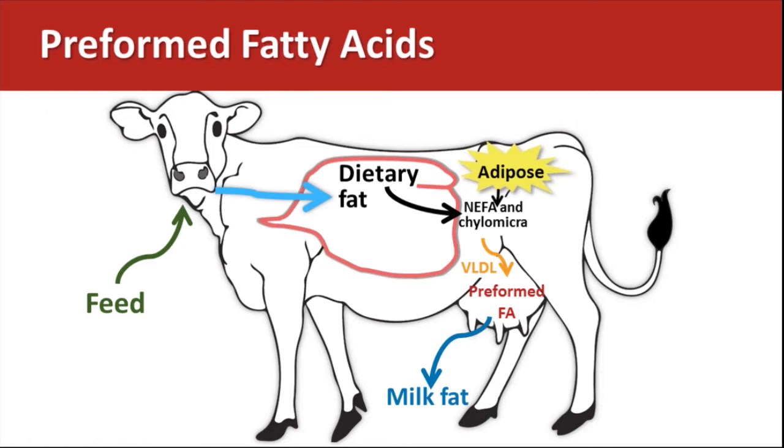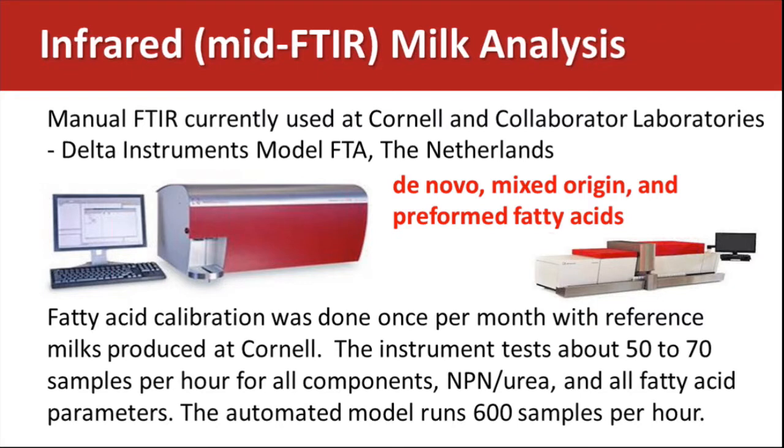But what the new metrics will do is let us know whether she's on track or going in the wrong direction, and why that happened. So in terms of infrared milk analysis, this is mid-infrared, not near. Near is the thing commonly used for feed analysis. Mid is a different range of wavelengths, and it's what's used for milk.